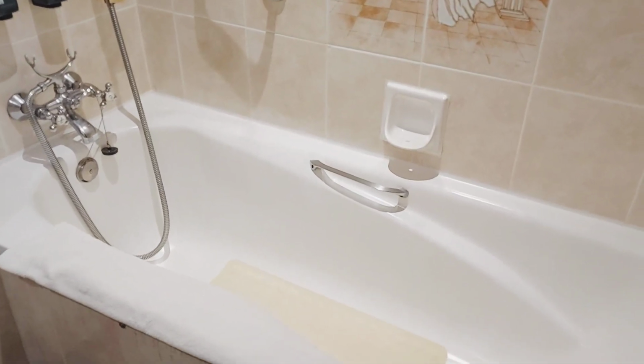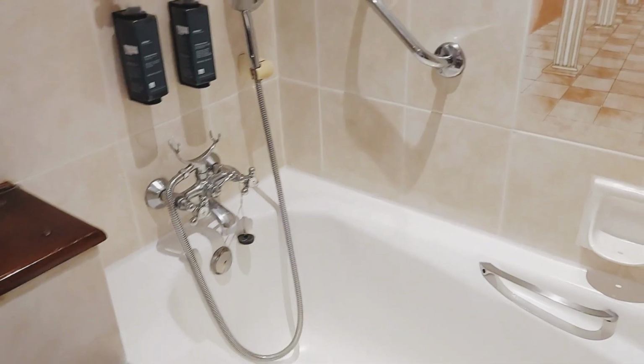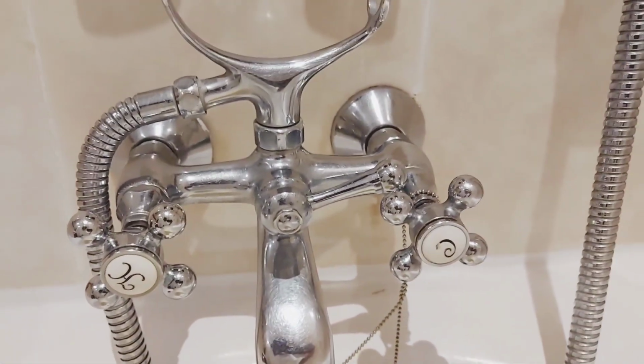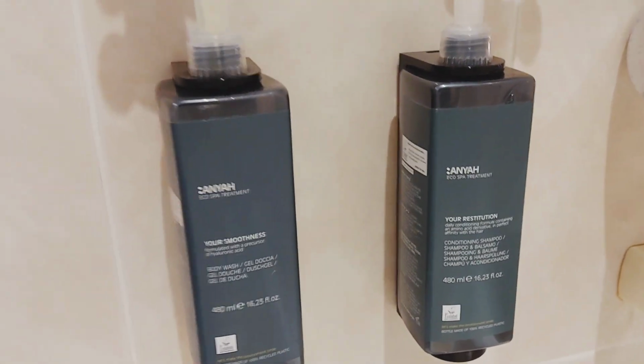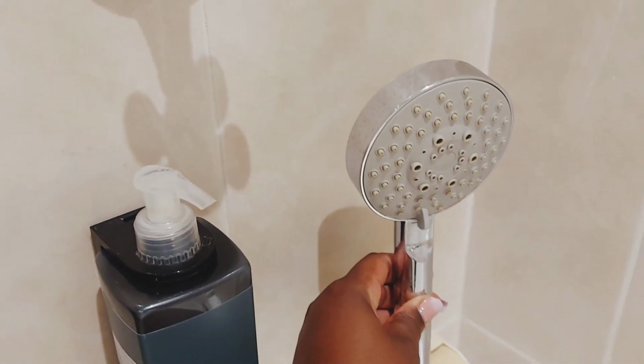On the right hand side, there's a big bathtub that is very clean. I must say, this is something that I've really enjoyed using, because the bathtubs, after a long day, they're very relaxing, and as well, they both have the hot and cold water taps, and also there's a shower gel and a hair shampoo and conditioner. So yeah, and also in case you just need to use the shower head, there it is.